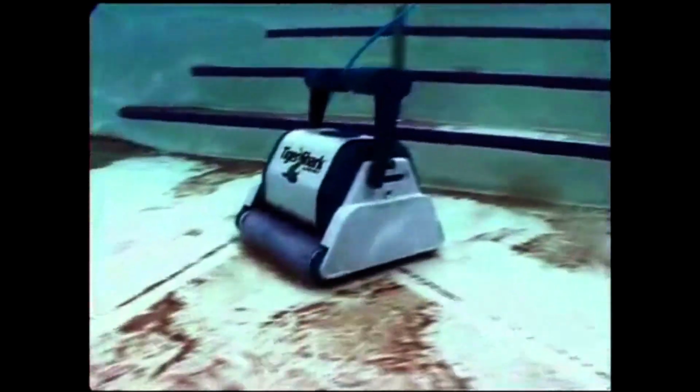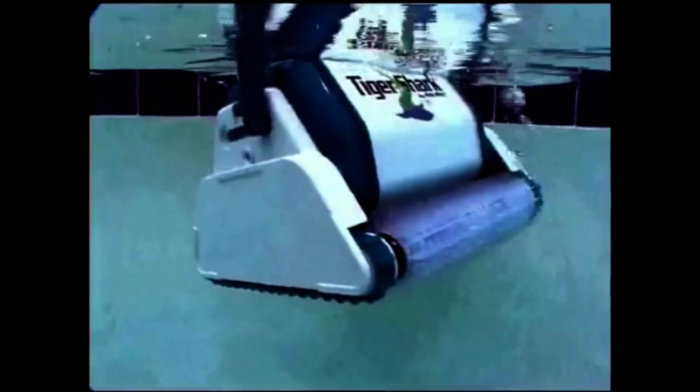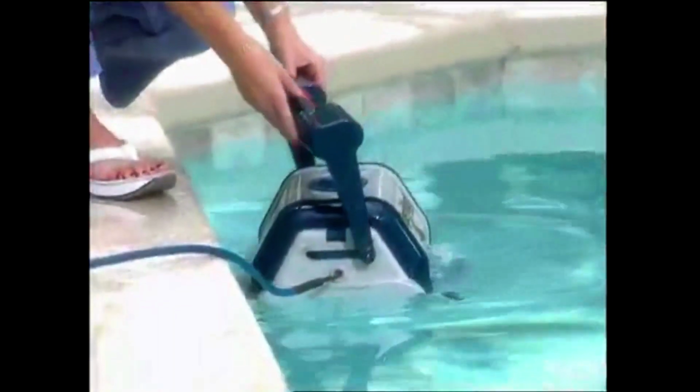The TigerShark family is recognized for its superior performance, reliability and efficiency, with two cleaning speeds, fast and really fast. You will be sure every area in your pool gets clean, offering the fast 90-minute quick clean cycle or the normal 3-hour complete cycle for full in-depth floor, wall and waterline cleaning.